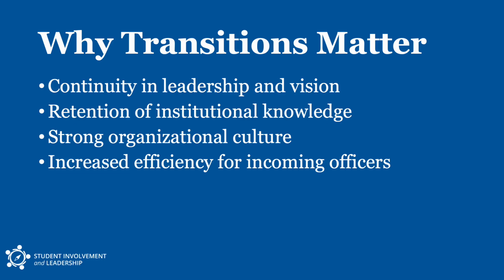Strong organizational culture helps the outgoing officers embody the values and sets the tone that can be passed down to the new officers. Good transitions contribute to a supportive, cohesive environment where each generation of leaders feel a part of that shared journey. Preserving culture helps incoming officers feel welcome, making it easier for them to build trust with their team and members of the organization.